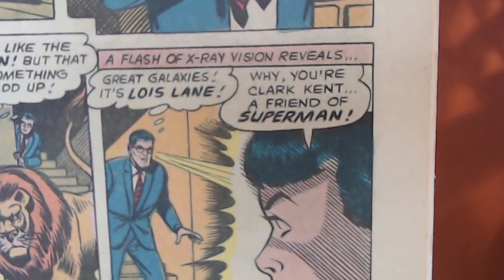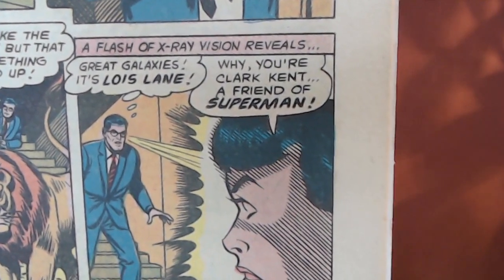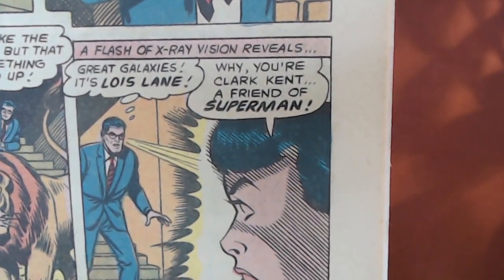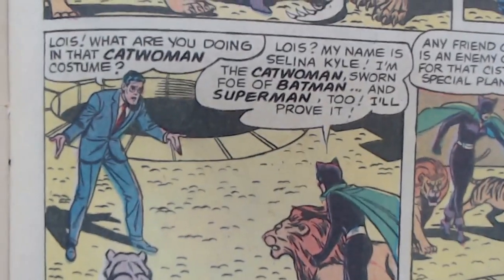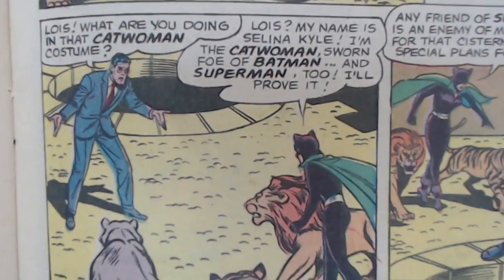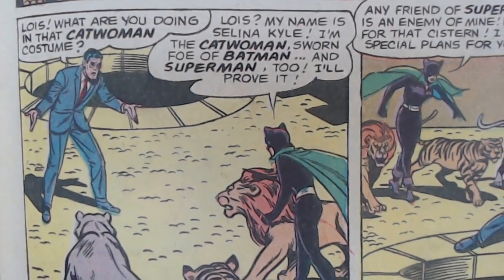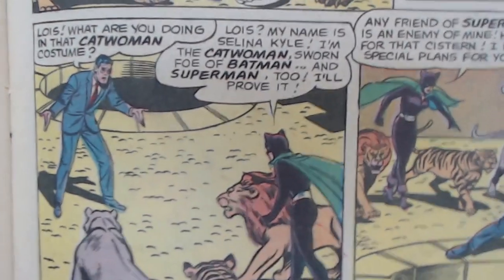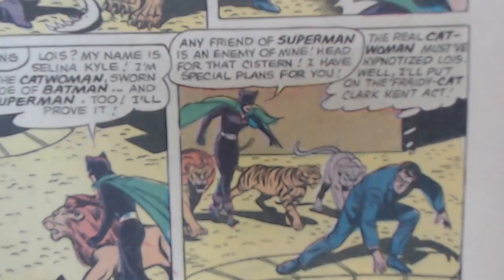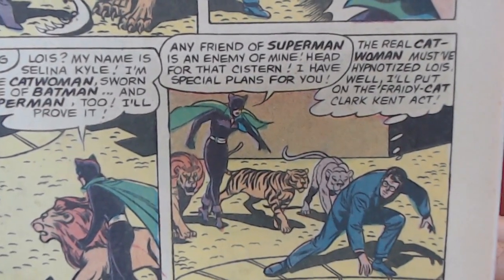A flash of X-ray vision reveals great galaxies. It's Lois Lane, Superman says. Why, you're Clark Kent, a friend of Superman. Hypnotized, Lois says. Lois, what are you doing in that Catwoman costume? Lois, my name is Selina Kyle. I'm the Catwoman, sworn foe of Batman and Superman too. I'll prove it. Any friend of Superman is an enemy of mine. Head for that cistern. I have special plans for you.